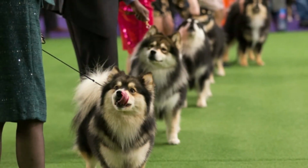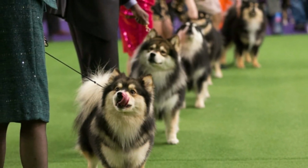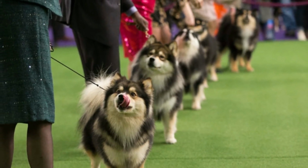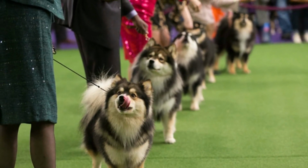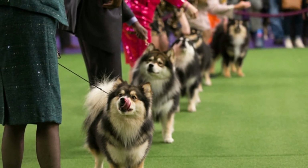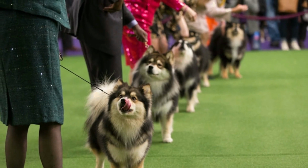Number 8. Many handlers have commented on the unnatural nature of dog shows. The only reason these animals are so sophisticated at trotting in circles under hot light is because of extensive training. Handlers aim to make it fun for the dog, hence the filet mignon.